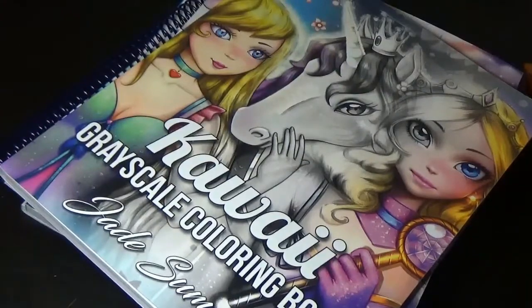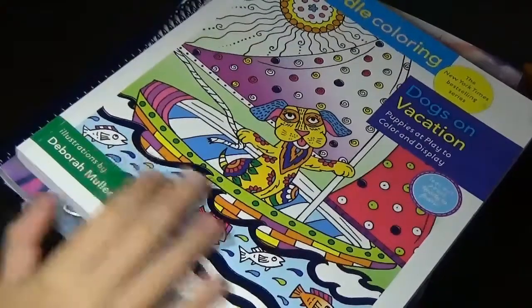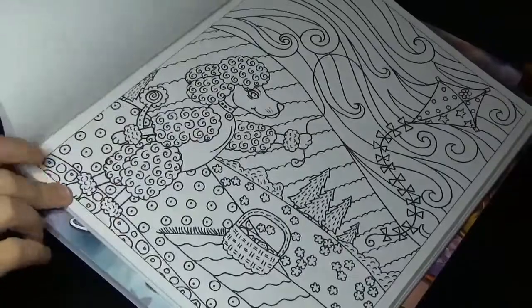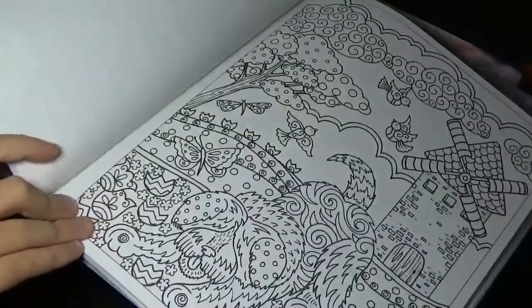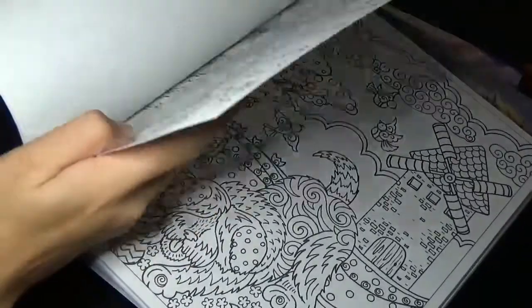Another Deborah Muller book. This is Dogs on Vacation. It's one that's published through Zendoodle. I really like this book. I think it's cute. It's got cute pictures. This is a poodle flying a kite. This is some kind of shaggy dog by a windmill and a bunch of tulips. So he's in Holland, I think.